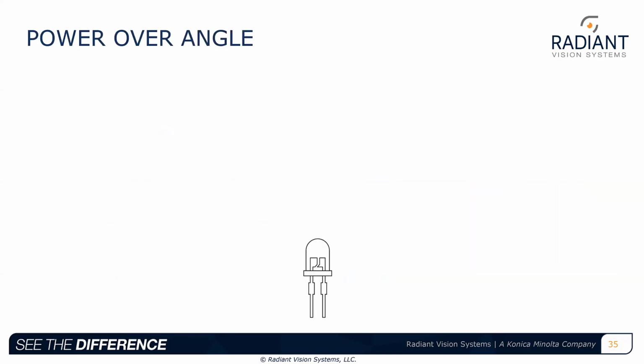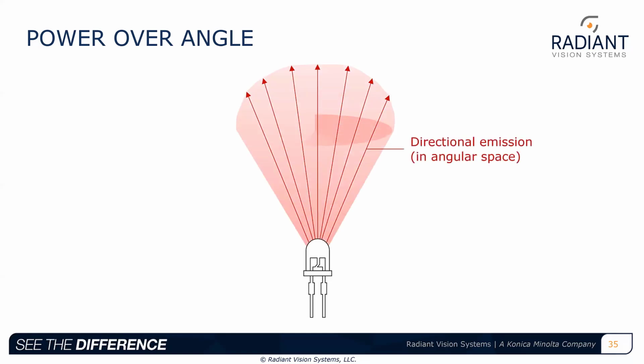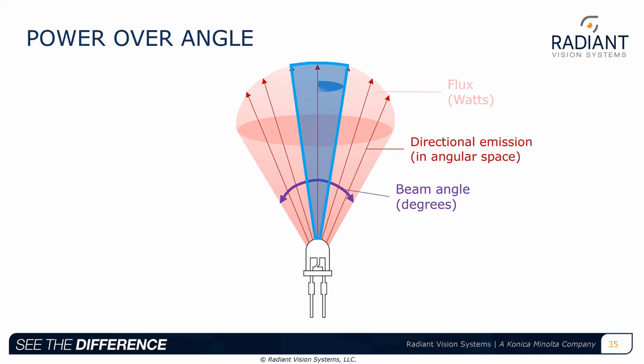We've discussed light sources that emit in 3D angular space. The performance of the source is determined by its emissions in this space. There are a couple notable measurements and values that we need to describe and look at when considering these emissions. We start with light output in several directions. Here's a directional emission of light in angular space. The space is limited by our source's beam angle. The power radiated uniformly by the source in all directions is called radiant flux. This value is measured in watts. We can think of this as a total NIR light that the source produces in 3D space. If we look at the 3D volumetric slice of this space, we get a solid angle of light source, which is measured in steradians.